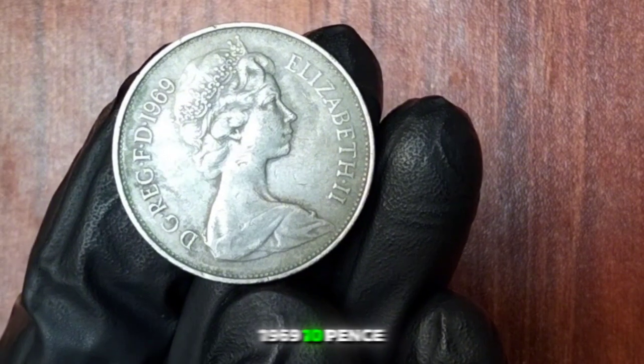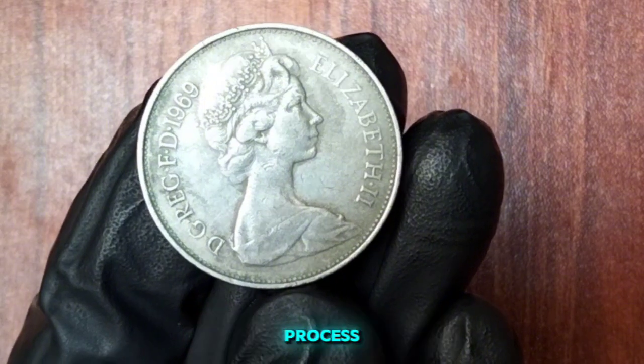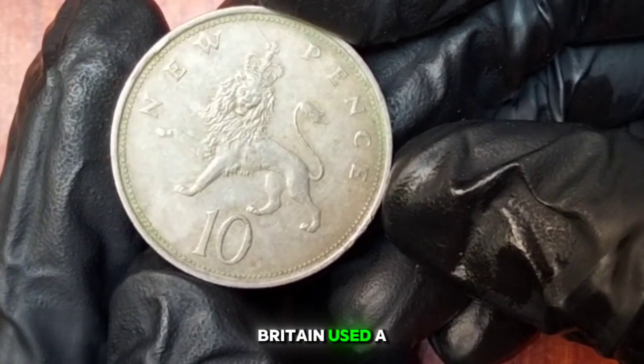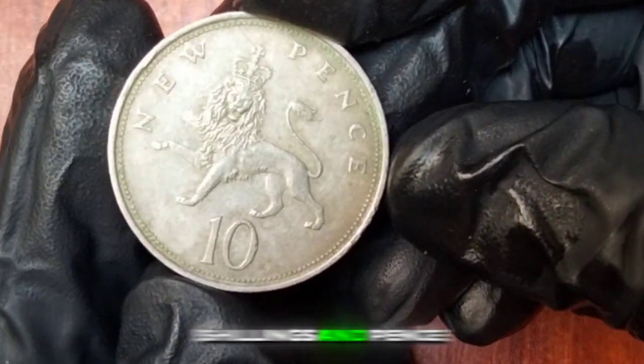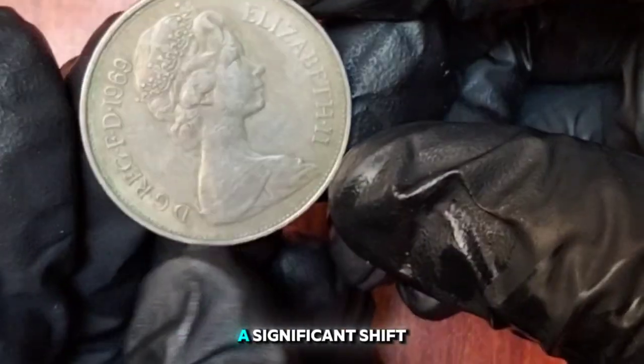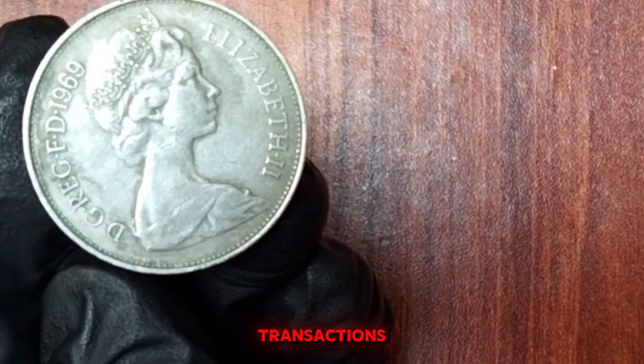1969 10 pence. The 1969 10 pence coin is part of the British decimalization process that began in the late 1960s. Before decimalization, Britain used a system based on pounds, shillings, and pence, which had been in place for centuries. The move to decimal currency was a significant shift, aimed at modernizing the economy and simplifying everyday transactions.